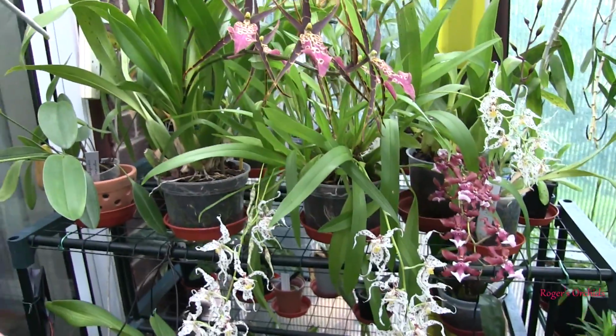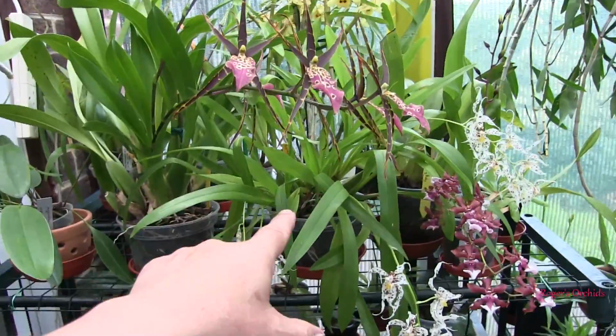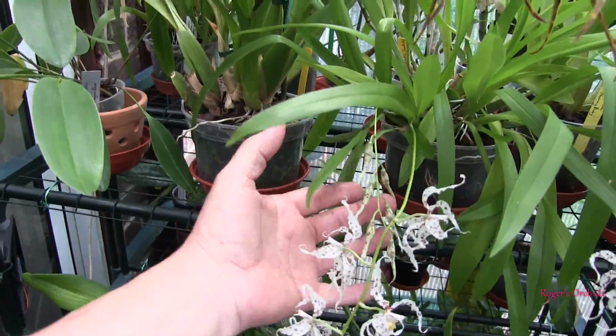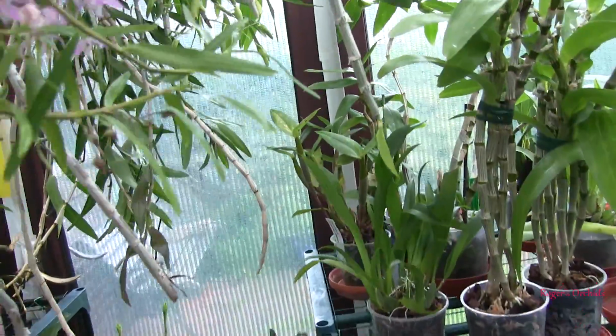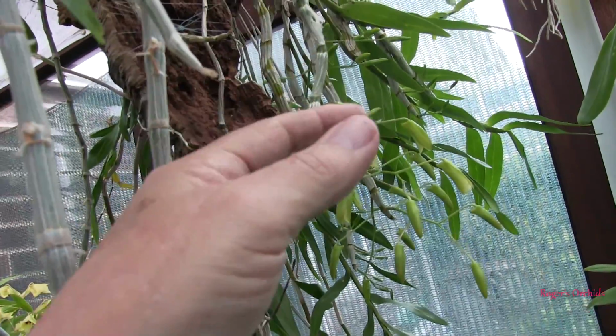But I like to get the plants that are in bloom on show. Now this one lives on the floor, in the coolest place I've got. Obviously I'm not going to get to see the blooms down there. Oh, there's the 4th spike. I knew there was a 4th one somewhere. It's hiding behind this one. There we go.